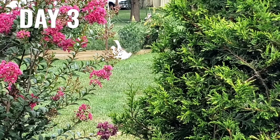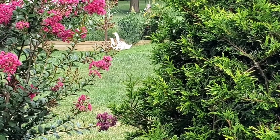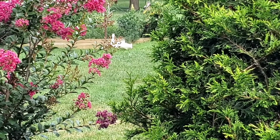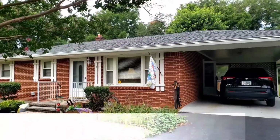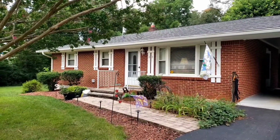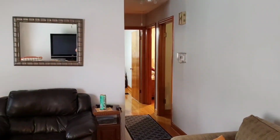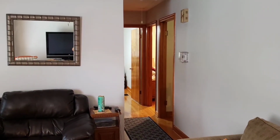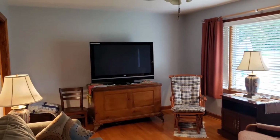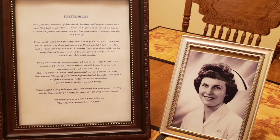The following morning, we were visited once again by Donald and Daisy. This would be a good time to talk about where we stayed. We stayed in a house that we found on Airbnb. It is known as Patsy's house because it was owned by a woman who was a nurse in a local hospital in Roanoke. It's a very lovely home, very home feeling, and I recommend it to anybody who wants to stay in the area. They even give you a nice little story about Patsy.